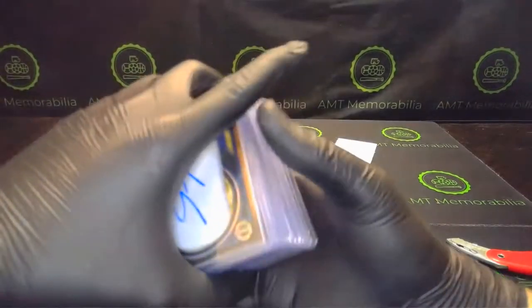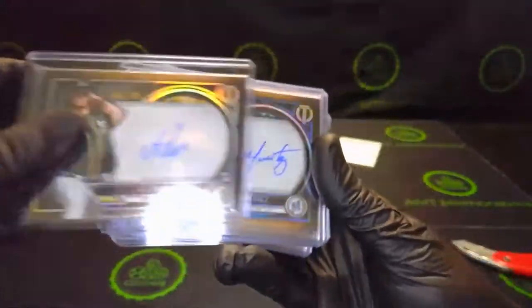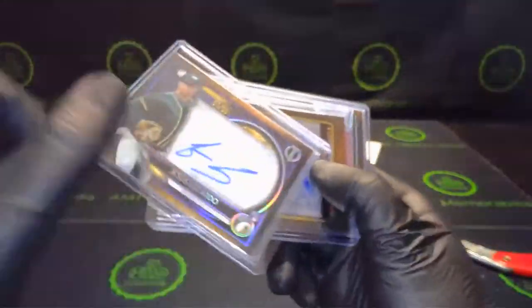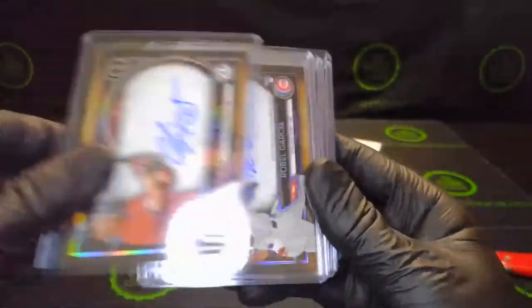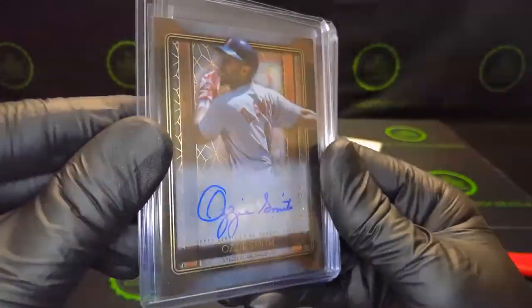Autographs. 150, Jesus Luzardo. AJ Puk, 199. Edgar Martinez, 150. Whit Merrifield, 199. Trevor Bauer, 99. Jesus Luzardo, out of 50. Xander Bogaerts, to 25. Chipper Jones, 40. Rob Garcia, 50. Carlton Fisk, 50. Ozzie Smith, 50. Carlton Fisk, 50 again. Eloy Jimenez, to 50.